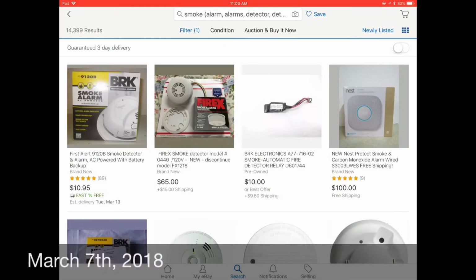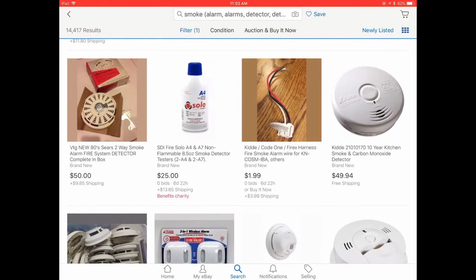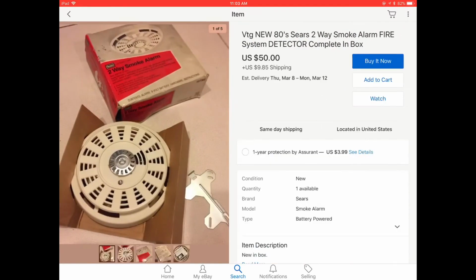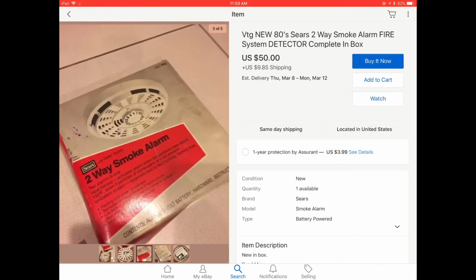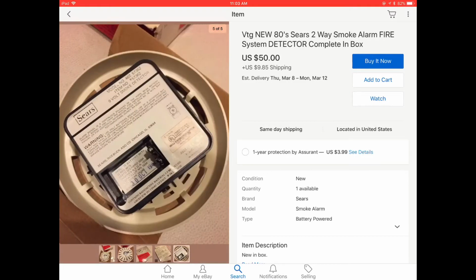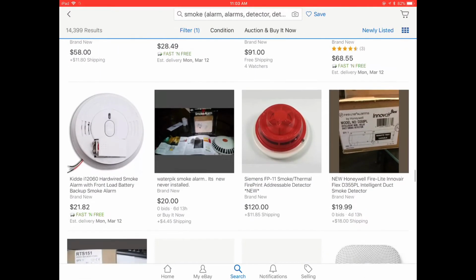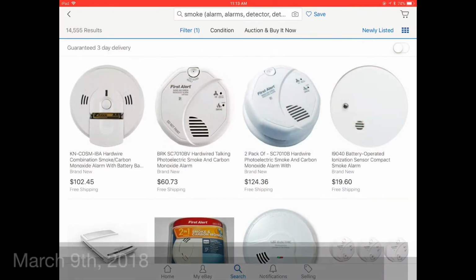There's a 4618 there. And here comes a Sears with a thermal sensor on it. As you can see, it's pretty cool. So once I finally click into it, or tap into it if you say, there we go. You can see it's got the piezo horn there. Test button, there's a closer view. There's the box. Back at the detector. It's the Gateway Scientific. I'd like to have the BRK version. But anyway, there's one of those water pick alarms.